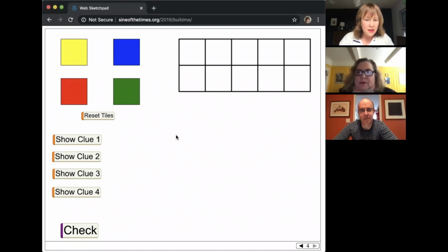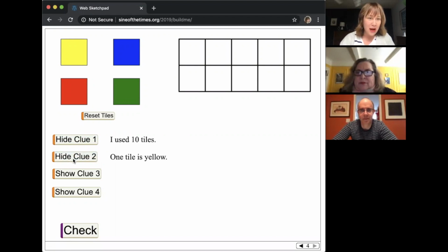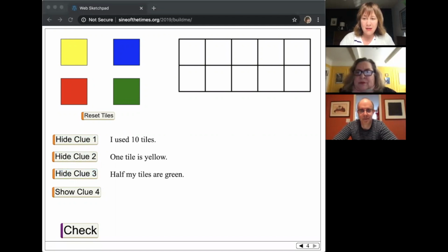All right, game 4. Let's show first the first clue. I used 10 tiles, played that before. 1 tile is yellow. That's a great clue because that's very direct. I know exactly what to do. Clue 3, half of my tiles are green.